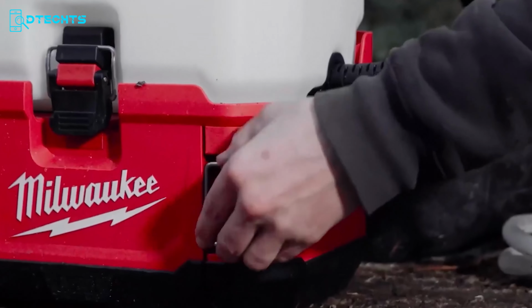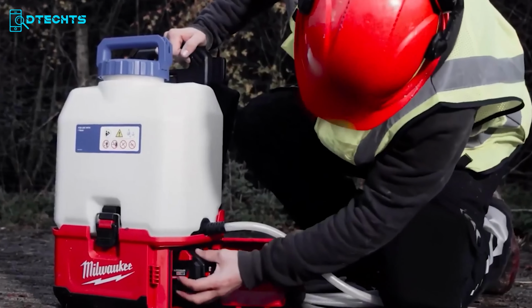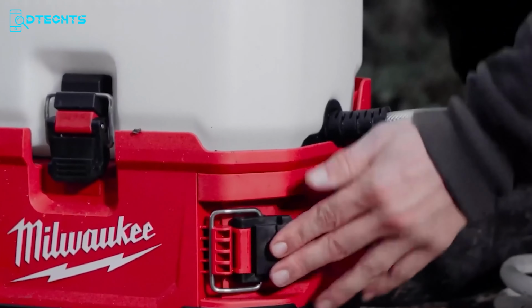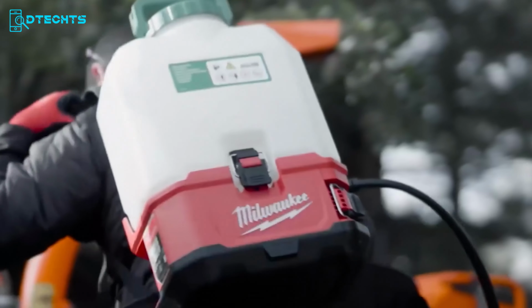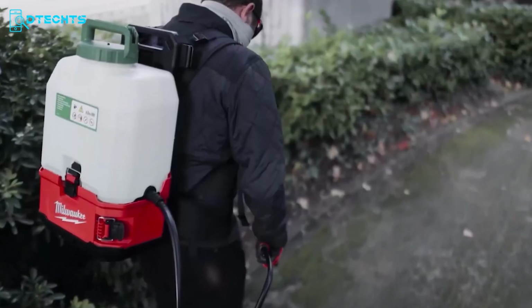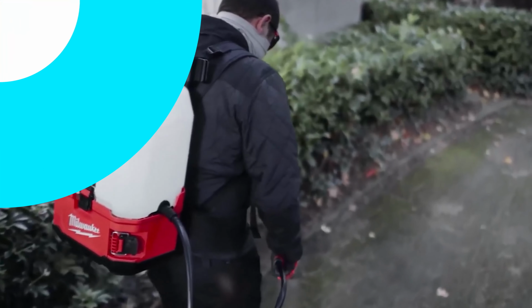Meanwhile, the 5-mode adjustable pressure dial delivers ultimate control, allowing users to adjust the pressure between 20 and 120 psi and achieve up to a 7.6 meter spray distance, which is pretty substantial for indoor and outdoor use.